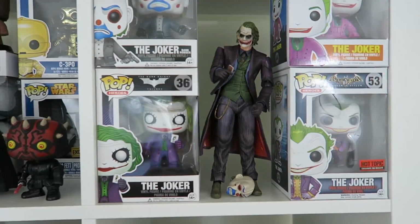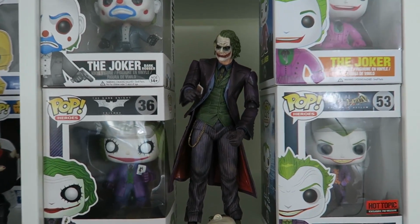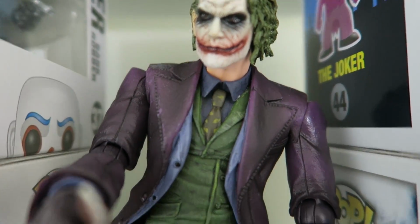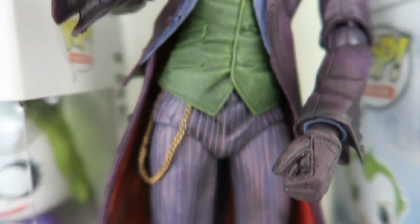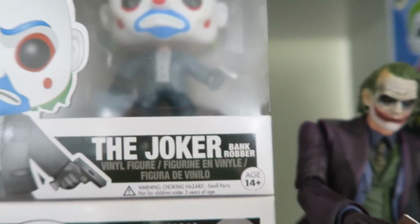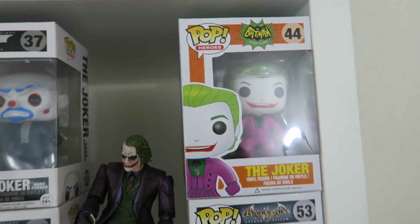To the right of that, we ain't even halfway done, people. We got a long way to go, is the Joker shelf. Again, this is one of those Play Arts Kai statues. Really, really dig this one. Pretty articulate. Comes with the bank robber mask, just like the other one, but this one's a little less detailed, not as intricate, but it's still super dope. And 4 Joker Pop Vinyls.